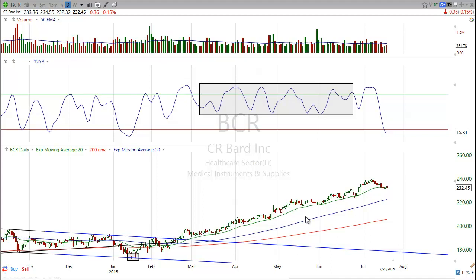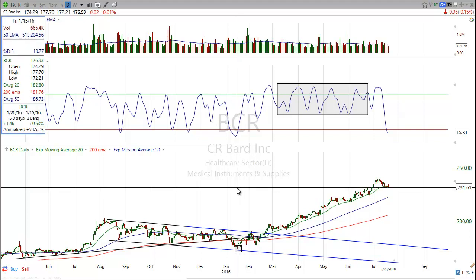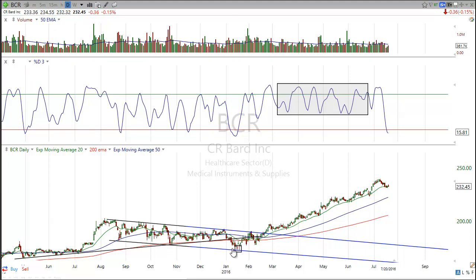BCR, and it's just because it's been such a strong stock. Last time we looked at it was back here, early 2016. We're basically off of this 1, 2, 3 channel and the oversold stochastic. It's just a good example of the basics. You see a 1, 2, 3 channel and your price comes down to it and you're oversold like this, and it seems very clean, and you have a reversal candle.